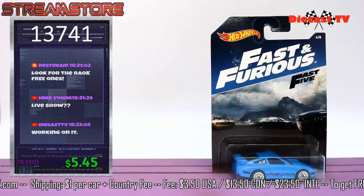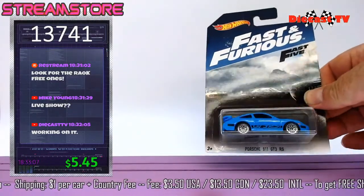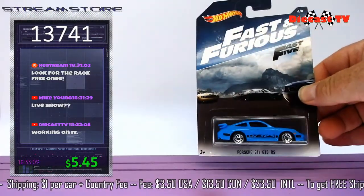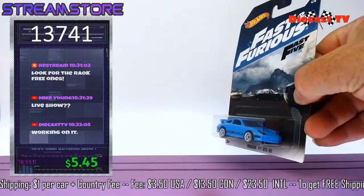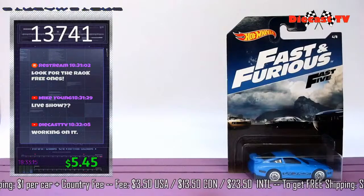Wow, you guys are always asking me about the Fast and the Furious. Well, you know what? My favorite casting's a Porsche, and you got a beautiful Porsche right here. 911 GT3 in baby blue, Fast and Furious. Hey, listen, you be Fast and Furious and get this right now. That's a killer Hot Wheel.